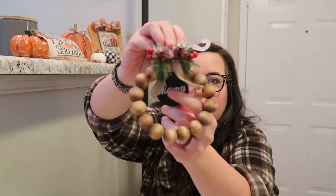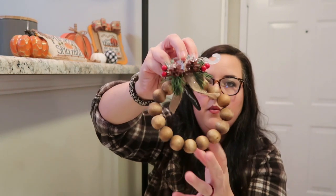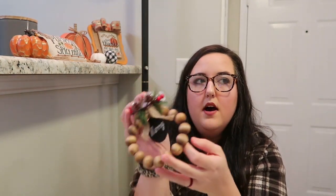I'm going to take this out, and this is probably what I'm going to finish my Santa Tree Farm, the Roundabouts, by Stitching with the Housewives on. And I love the greenery that's already on it as well. Very cute. So that was what I picked up from Walmart. So that was my haul this week.